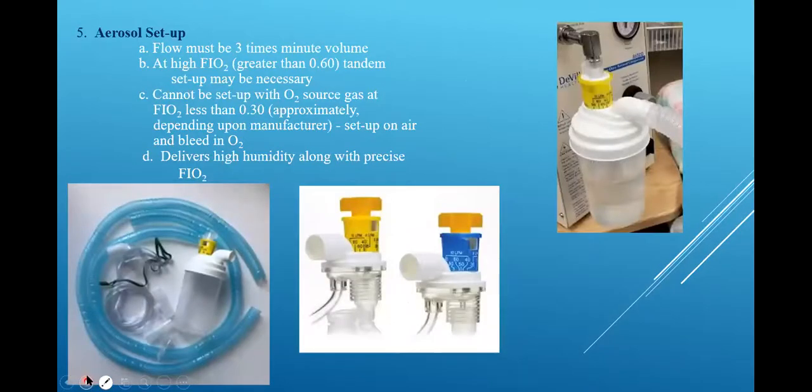Now, here go our aerosol setups, which I've already taught you. These right here: large volume nebulizers with the Venturi principle. See how I told you they look different? This is a large volume nebulizer with the Venturi on it. See it? This is the Venturi. You see this window right here? That's the Venturi port, and you turn that blue one left or right for the oxygen. Same thing for this yellow one here. You turn it left or right for the oxygen content. Now, I don't know why the company made this yellow.